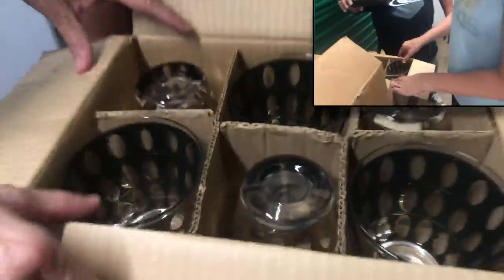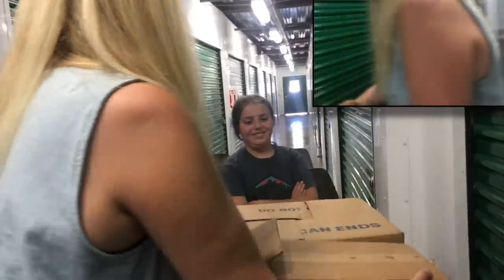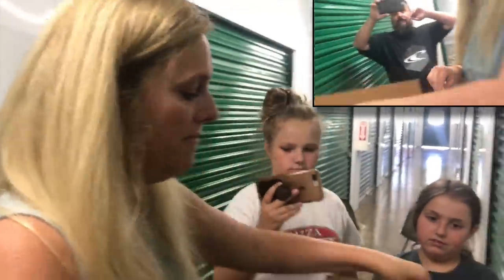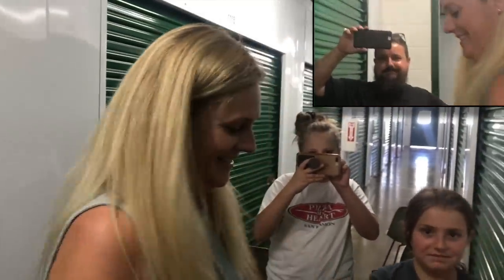Oh, we got some more. These are larger, right? Dude, these are really nice. I like these a lot. Want to keep them? So far, no. We're going to sell them. They don't match our house so far. I am pretty ecstatic about this. Yeah. I think we actually got the best one for $5. You know how to buy them, honey. Thank you.